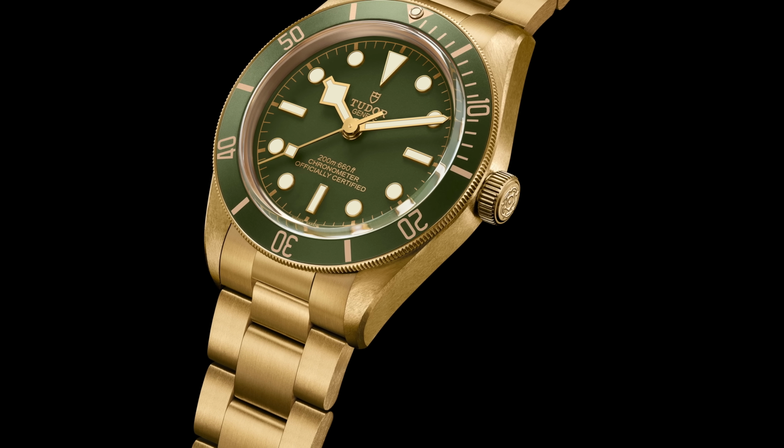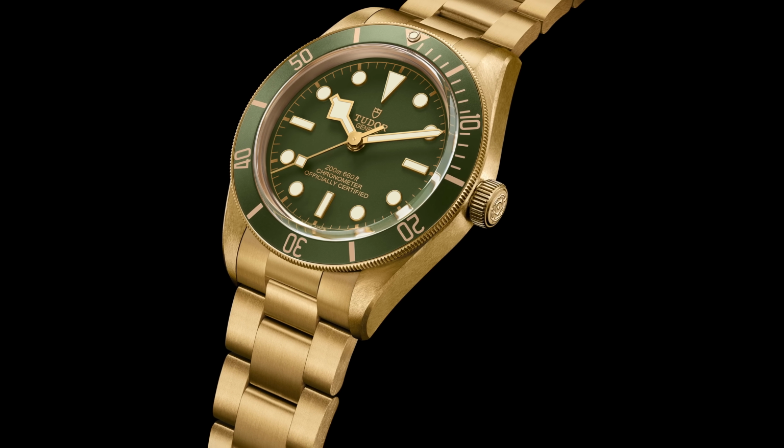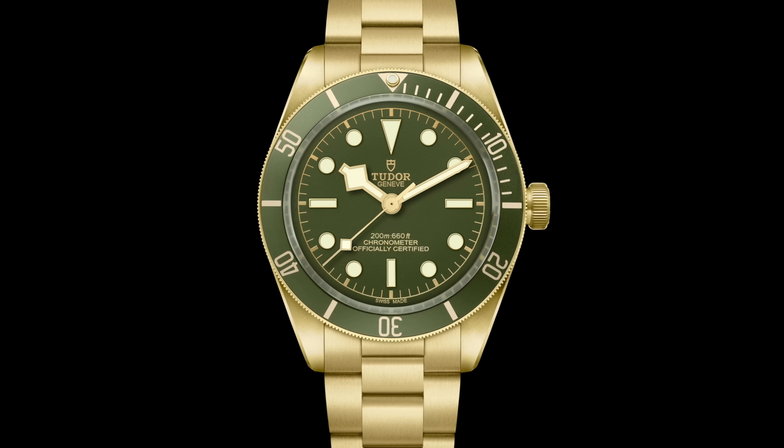The Black Bay 58 in 18 karat gold doesn't get a new hat, but a new belt in matching 18 karat gold.